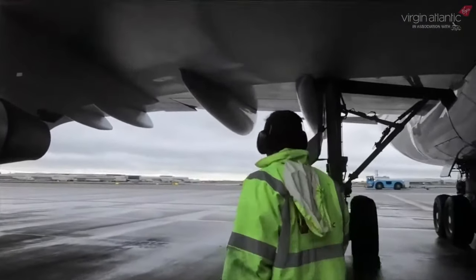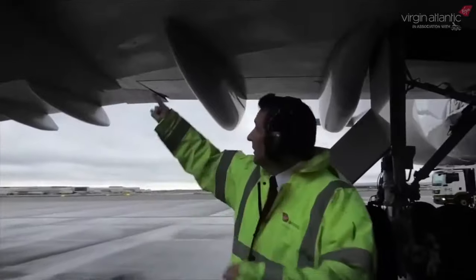That strip I was telling you about, that needs to be aligned. In the event of a hard landing, that may be out.